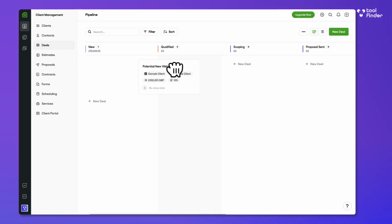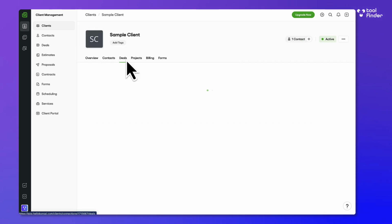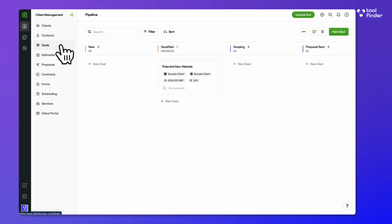You can also manage the deals as part of that client, so you can see the pipeline in where you're progressing towards closing that client, and you can also see things like contracts with that client, proposals with that client, things that you're sending out that are a bit more firm, forms to help the onboarding process, which is again very helpful, and the scheduling.